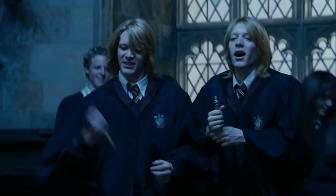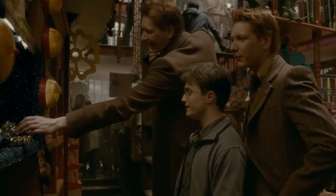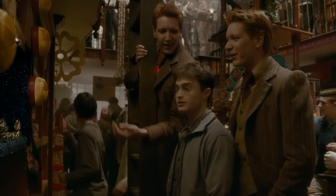Although now that I say that out loud, I realize that Fred and George have probably done at least some time for one of their pranks.